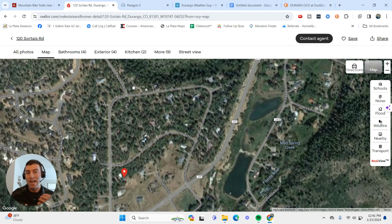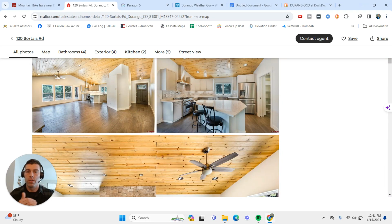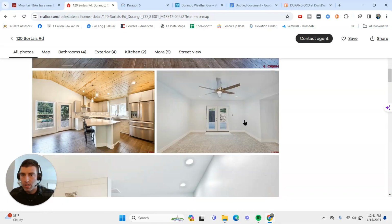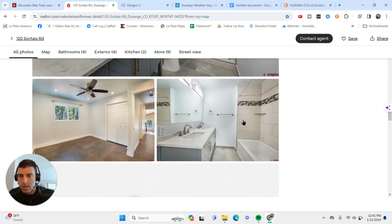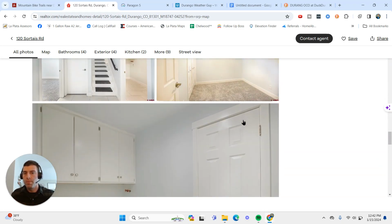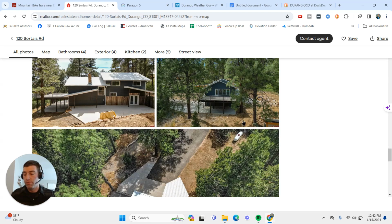This property is higher elevation, like I mentioned, so you are going to get quite a bit more snow. It's going to be upwards of double the snow that you're going to get in town, even though they're only about 15 minutes from downtown Durango. Check out these photos. It's a beautiful property, really nicely updated. What's cool about this too is this is one of the few properties that's very close to town where you can still do a vacation rental.